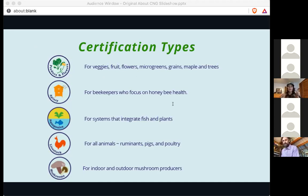The livestock certification is obviously quite different from the produce certification, and it's also based on NOP standards. But the biggest difference is that CNG has actually strengthened the pasture and living conditions requirements from the NOP. So it's actually a little bit more strict in that sense. And then we also require all feed to be grown according to CNG standards and obviously be non-GMO. And then we also have a mushroom certification as well. And we can talk about some details of all those in the Q&A if we need to.